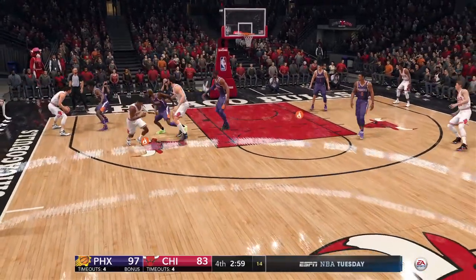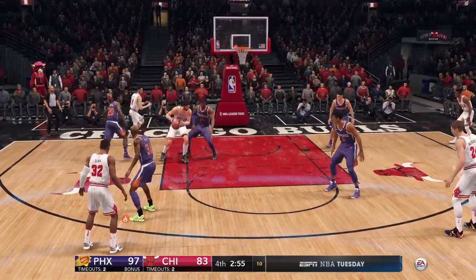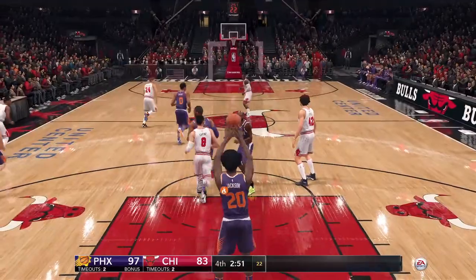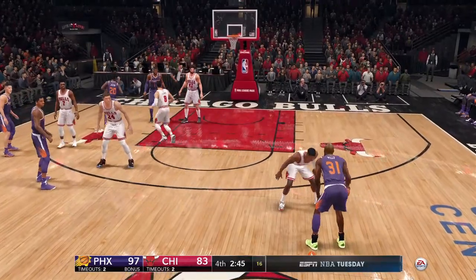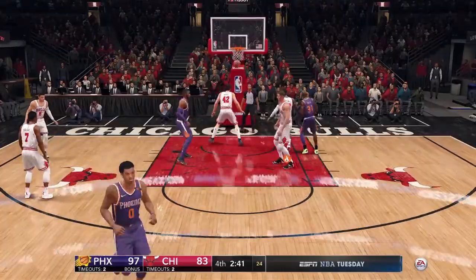Levine. Defense has to switch. Jackson, the rebound. Chicago's now back on defense. They need a big stop to turn things around. Oh, and he jukes him out of his shoes. It's up and gets the roll.